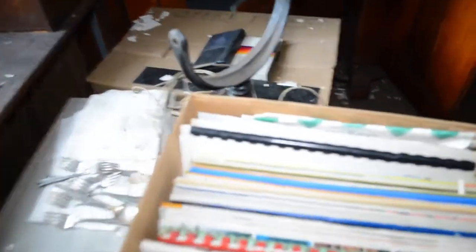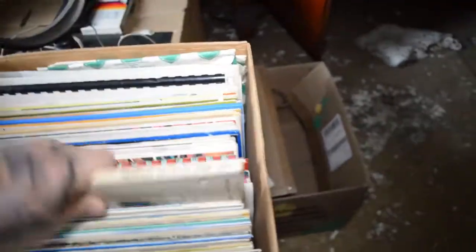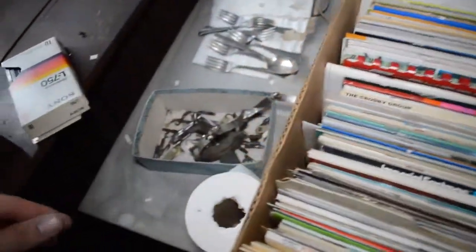This is cool. Gold VHS. Some catalogs. Don't know exactly. See, I told you.